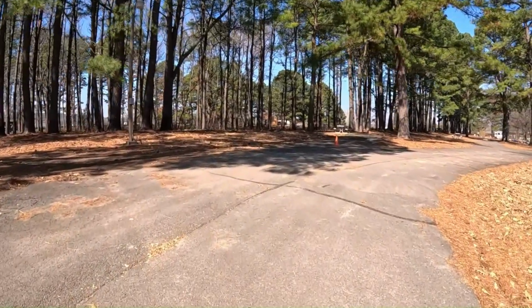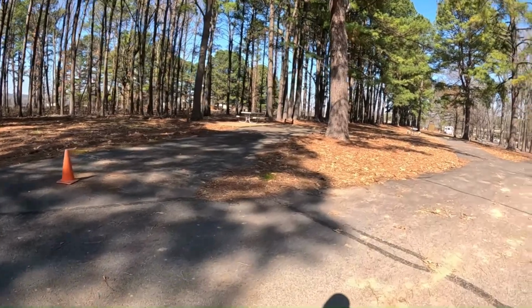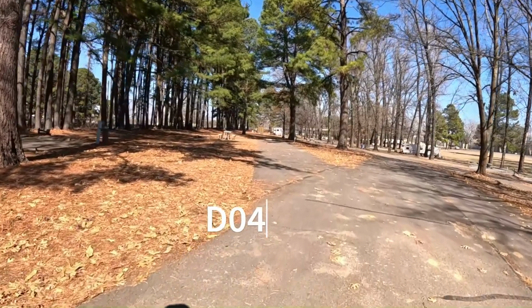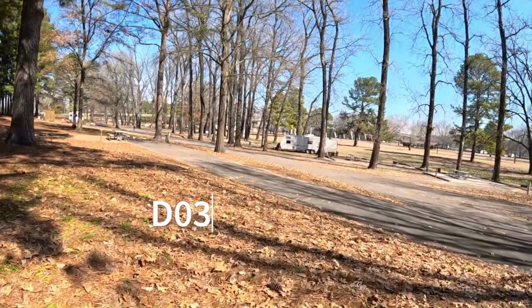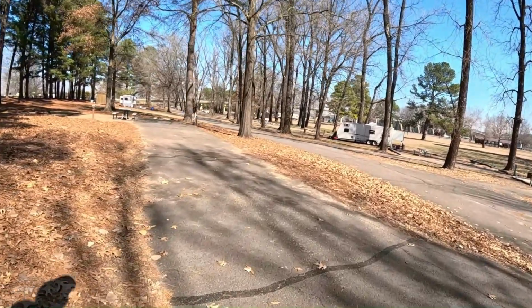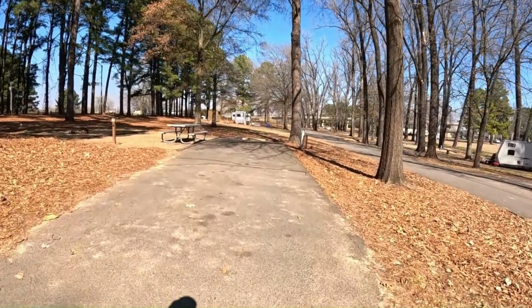Maybe it's an electrical problem, but they've had it coned off for quite some time. I know it was last year when we came down. This is D4. Really good memories we had here on this particular campsite. This is D3. Again, nice spot. Not quite as shady in the mornings, but it is a good spot. Now, it does slant toward the driver's side.